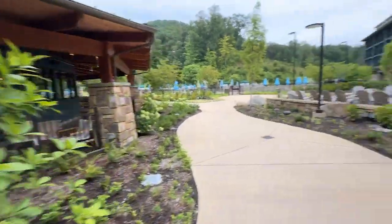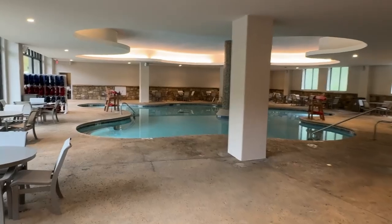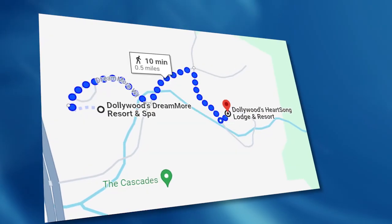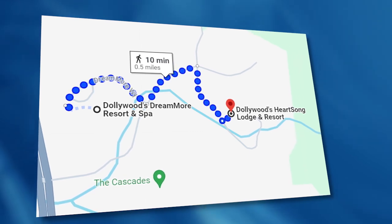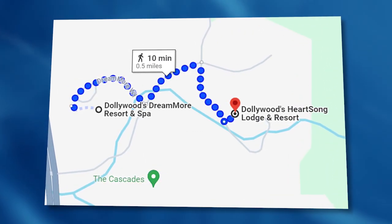So if you are a family, this is a great place to stay. They have a pool, they have a hot tub, they have a lot of other amenities, both indoor and outdoor, for you to enjoy. And also, Dreammore and HeartSong are right next to each other. You can literally walk or take a 1 to 2 minute car ride, but again, very conveniently located.